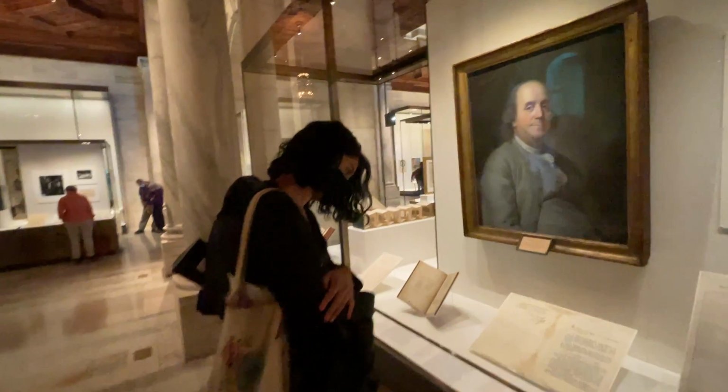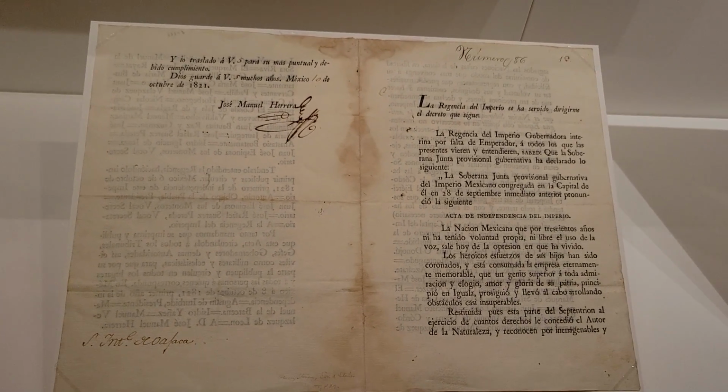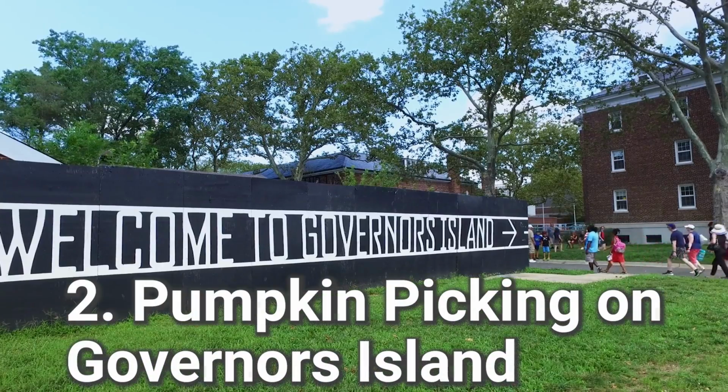People would pay good money to see some of these items in museums around the world, and here it is, absolutely free. Almost forgot, Adriana got a big surprise when she found one of the few remaining copies of the Mexican Declaration of Independence. Treasures is something for everybody. Get in on this because it's one of those many hidden gems of New York that not enough people are talking about.